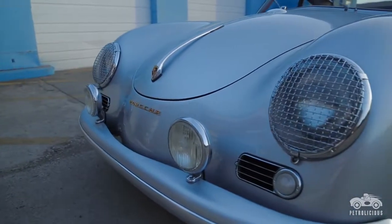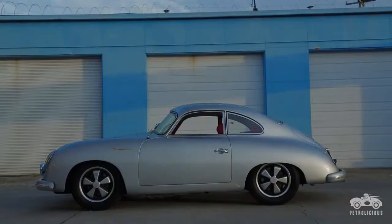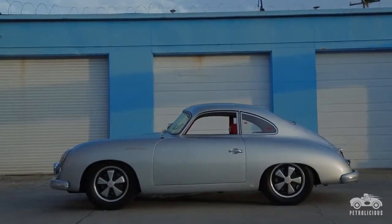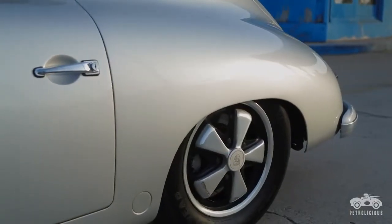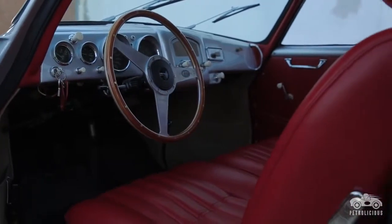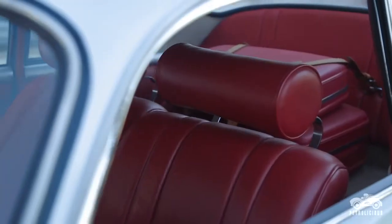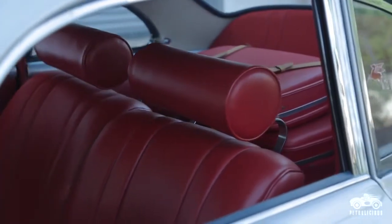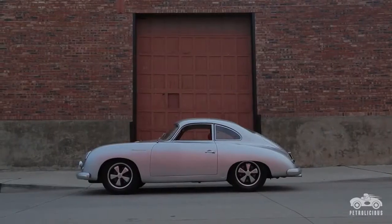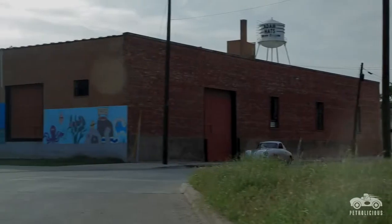In 1955, Max Hoffman, who was the major importer of Porsche, convinced Porsche that they should have a marketing name for Porsches in the U.S. So all of the 356s that were sold in the U.S. in 1955 were badged and marketed as Continentals, until Ford Motor Company made them stop using the name because of the Lincoln Continental. So that created a one-year-only car. There were probably 1,500 Continentals sold in the U.S. that year.